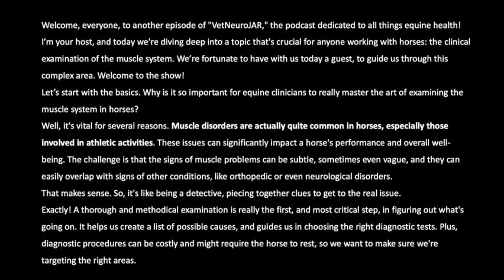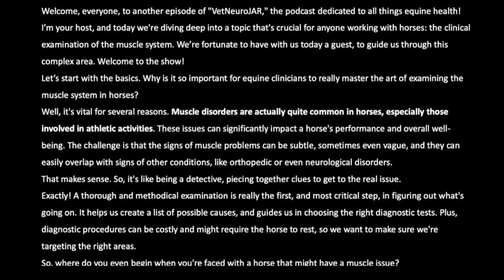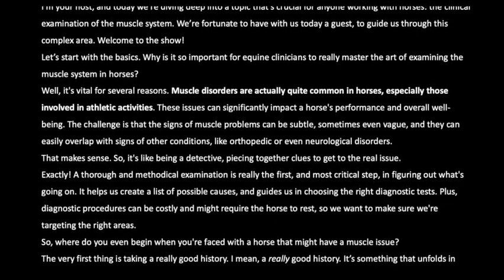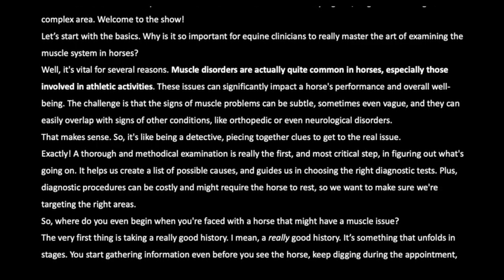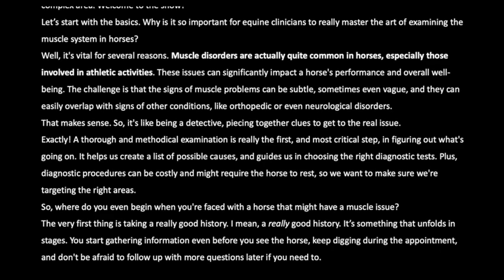Well, it's vital for several reasons. Muscle disorders are actually quite common in horses, especially those involved in athletic activities. These issues can significantly impact a horse's performance and overall well-being. The challenge is that the signs of muscle problems can be subtle, sometimes even vague, and they can easily overlap with signs of other conditions, like orthopedic or even neurological disorders.